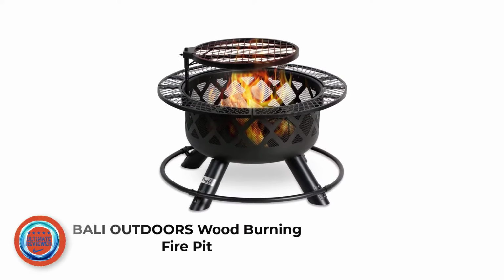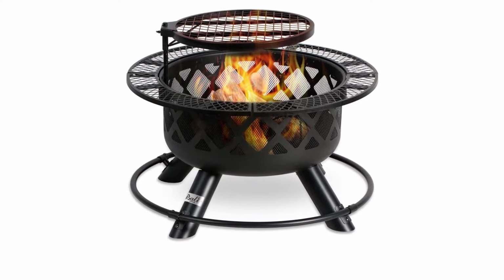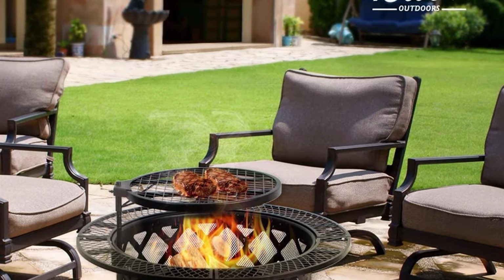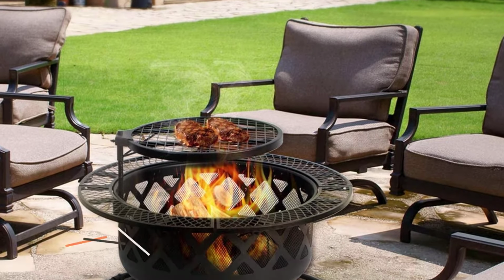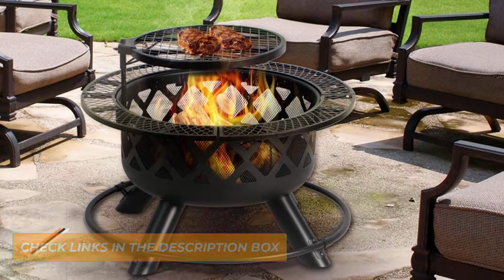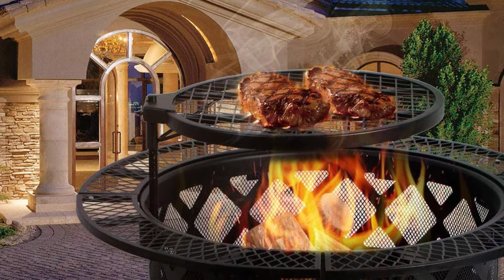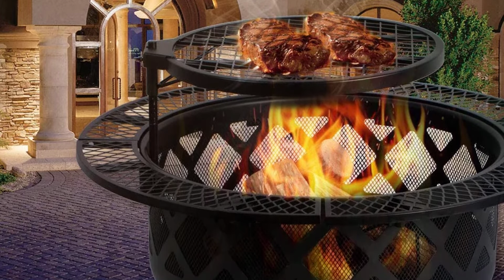Number 3. Bully Outdoors Wood-Burning Fire Pit. The Bully Outdoors Wood-Burning Fire Pit Grill combo lands at the top of the list thanks to its sturdy steel construction, dual-purpose fire pit, and BBQ grill design. There's a lot to admire here. First off, it comes with a consumer-friendly price tag, which is surprising, considering that it's made from top to bottom powder-coated steel. The outdoor fire grill is also perfectly sized.